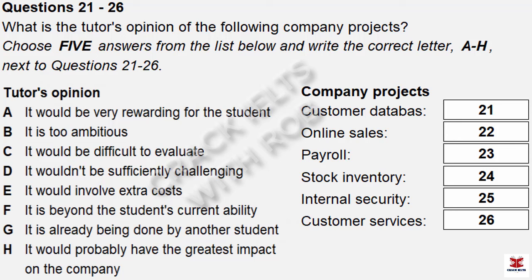Part 3. You will hear a business studies student called Sam talking to his tutor about an IT project he is going to do for a local company called Turner's. First, you have some time to look at questions 21 to 26. Now listen and answer questions 21 to 26.